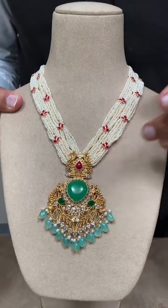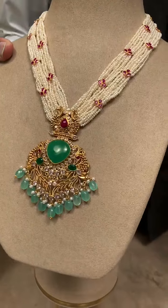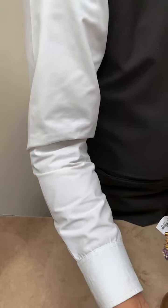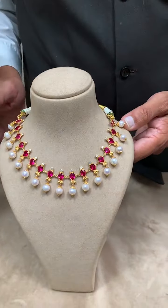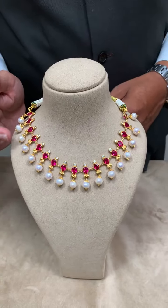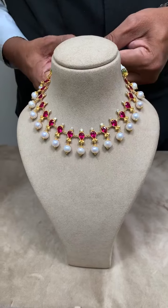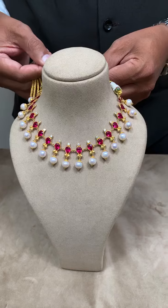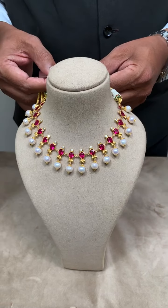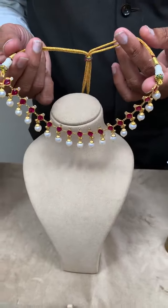See this one also. I got a very nice necklace. I'll just show you the next one. See this one. The red color stones here and freshwater pearls. For gifting purpose, it's a very nice piece. It's a very lightweight jewelry. There are 9.2 grams of gold here. So for this also I got matching earrings.